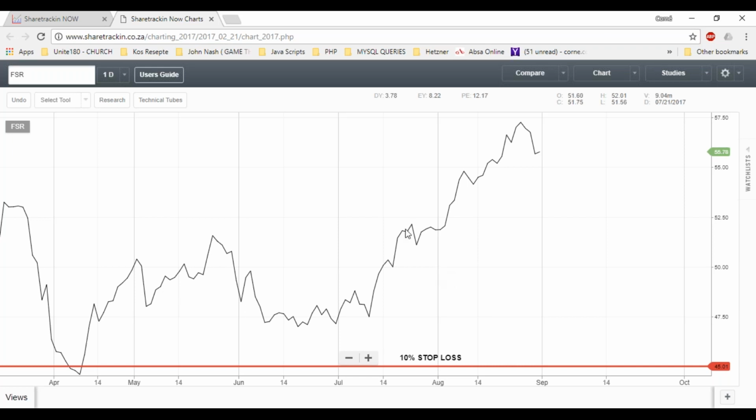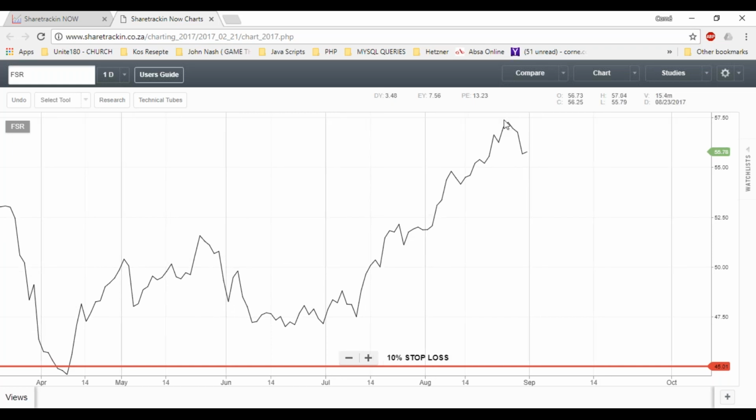A lot of people think that because the share price has now moved from the stop level to this level over here, I need to adjust my 10% stop loss downwards. That you should never do. Remember, you're using a trailing stop. A stop loss can only move up. It can never move down. Now, we bought the share for 55 or for 50, right? And that was on the 18th of July.